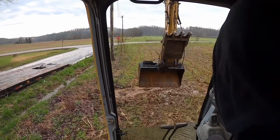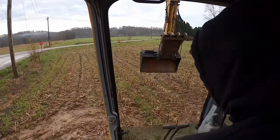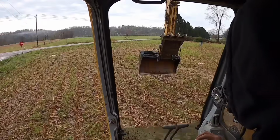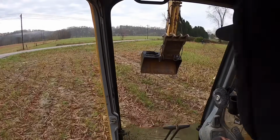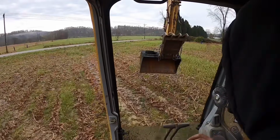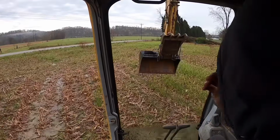All right, Harry and I got the old fancy tilt bucket installed here. We're still waiting on a few fittings to make all the connections up after the tile. We're gonna jump over here and work on getting this ditch cleaned out a little bit. It's still raining, it's slowed down a little bit. We got a tile outlet that's covered up with rock in this ditch. We gotta try to find it and make sure it's open.